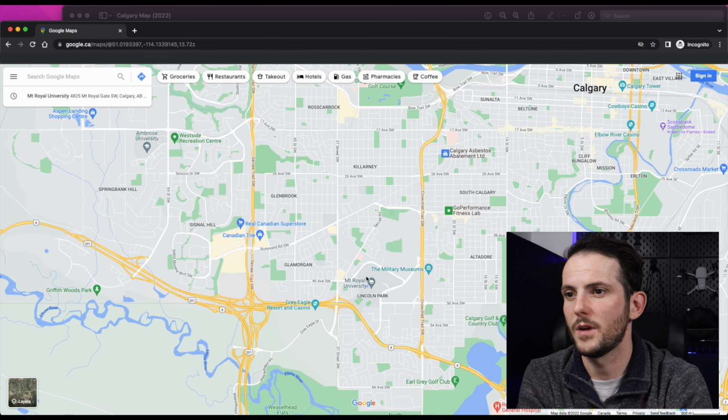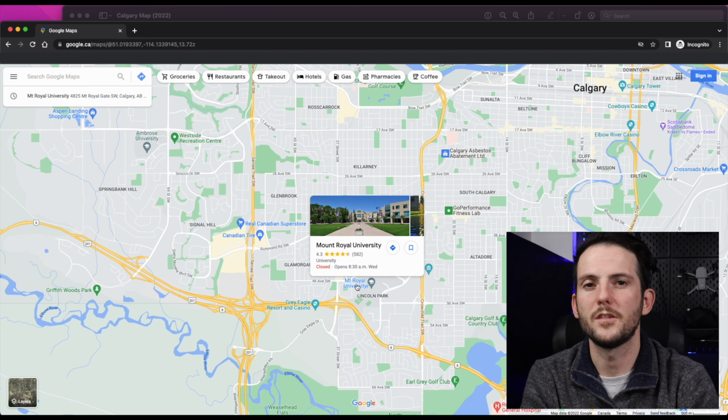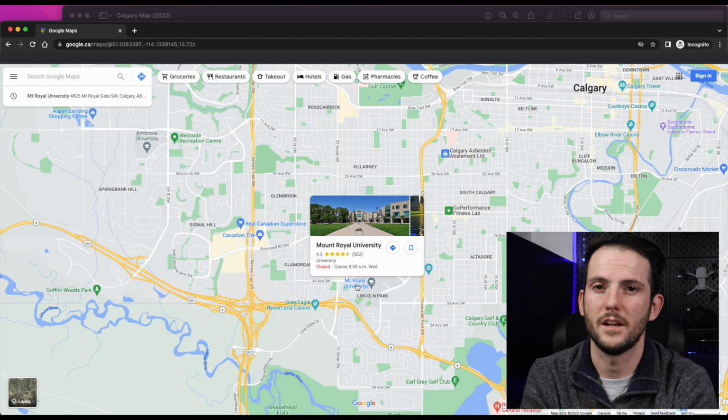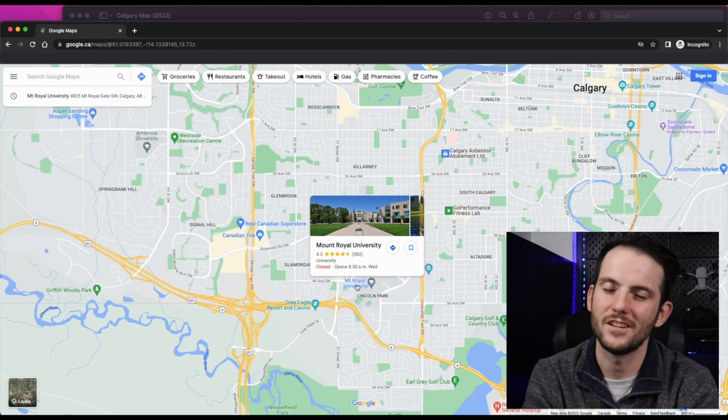Now, moving right along to Mount Royal University, or MRU to some locals here. MRU offers 12 different degrees and 36 majors at the time of this recording. Both universities offer great programs and are both worth looking into if you are considering a new school.